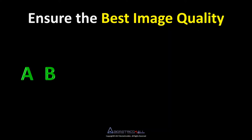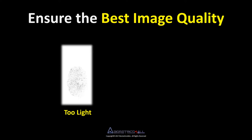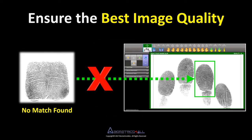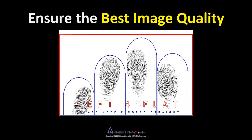Immediate fingerprint image quality assessment feedback, such as image quality ratings, using national standards. Image is too light or too dark. Finger is insufficiently rolled. Unable to match rolled impression against the flat impression. And potentially wrong hand is scanned. This feedback will help you to decide if you need to rescan the fingerprint.